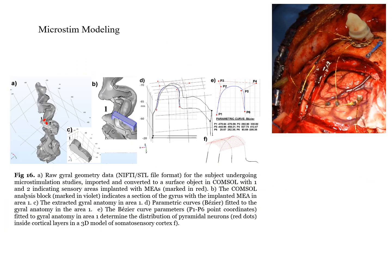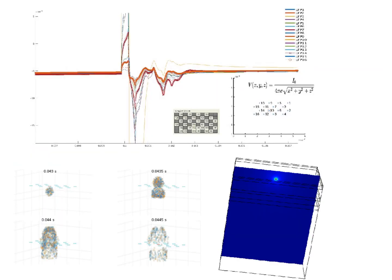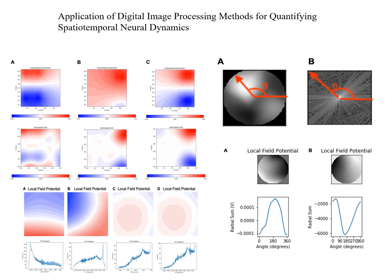This demonstrates a recent case in which we implanted 6 total Utah arrays in a patient, and we're also reproducing the gyral structure in the COMSOL environment to try to understand cortical microstimulation. The bottom panel here shows some of the cellular populations that are influenced by microstimulation pulses. We also use a variety of image analysis-based techniques to understand the local field potential recordings that we derive during these recording sessions in both micro and macro stimulation studies.